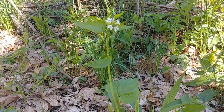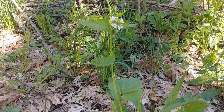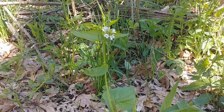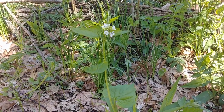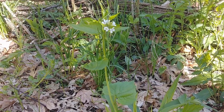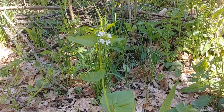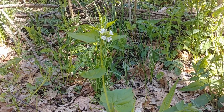Garlic mustard is a biennial rather than a perennial. Biennial meaning that it only lives for 2 years. The first year, it forms a basal rosette, which just means a clump of leaves near the ground. The second year, it forms these flowering stalks, and pretty shortly, it'll set seed and die. So we focus most of our control on the second year plants. We just pull them up and discard them before they can form seed and spread more.